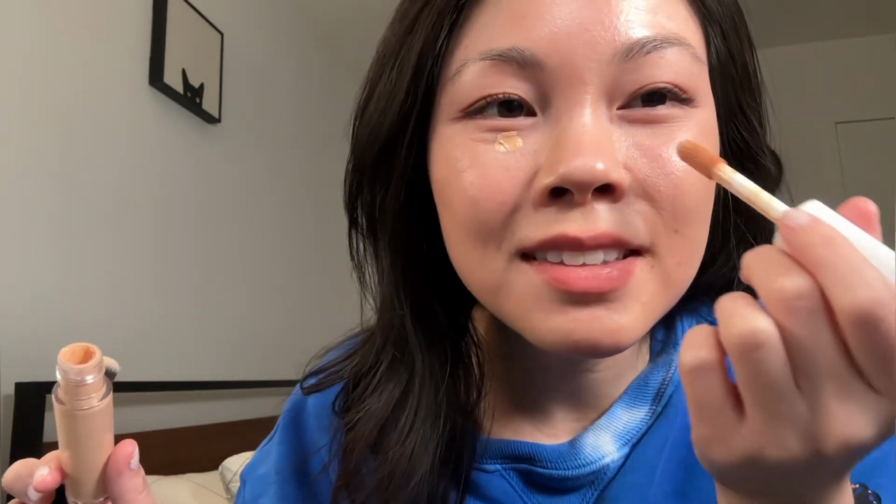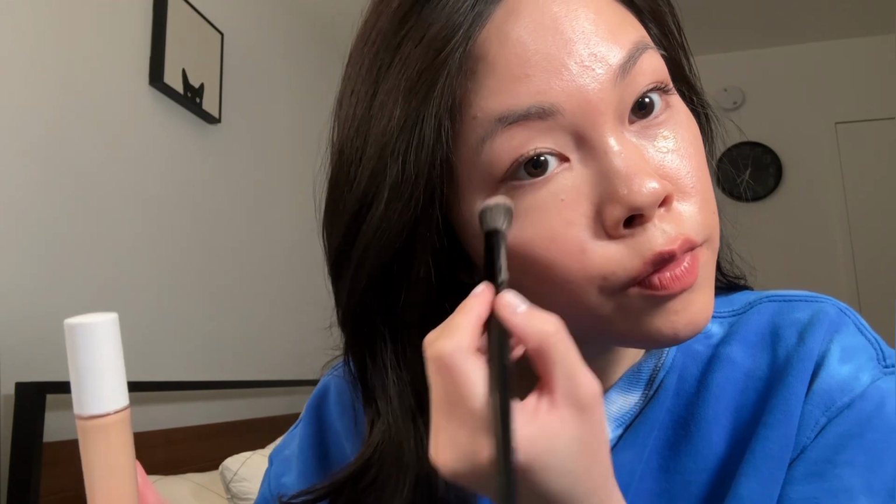And one dot. Same with this. One dot under my crease. Blend it out with this little fancy liquid concealer brush from Sephora. Okay, it's looking really good so far. Sorry, I'm going to turn to my makeup mirror just to make sure that I don't look like a clown on camera. Okay. Yeah, really good so far.